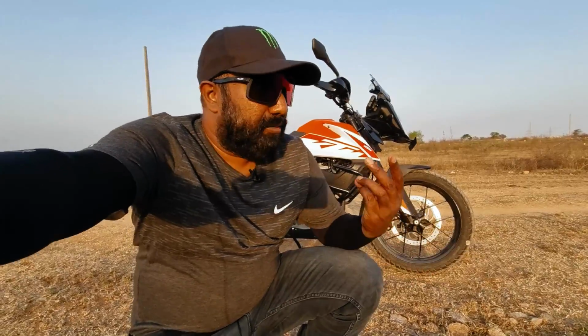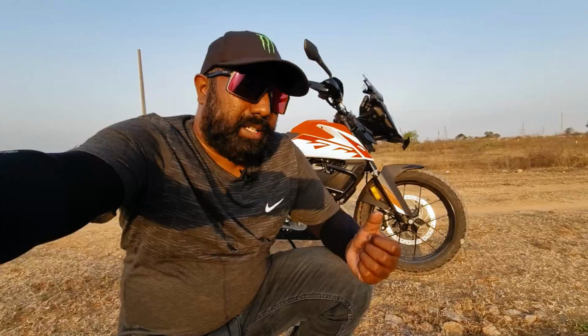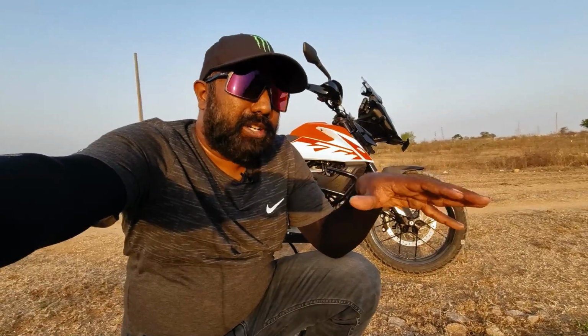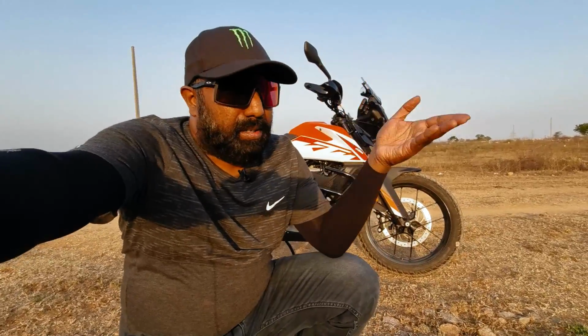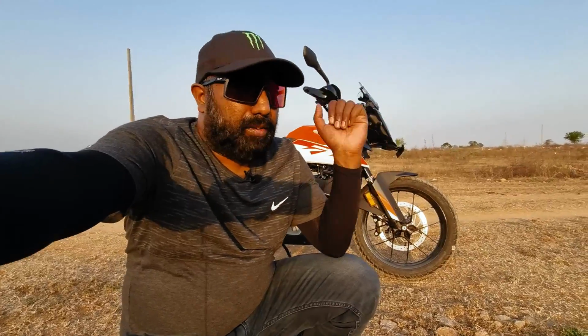More refinement, good bottom end torque, very instant, clean power delivery and torque delivery throughout the rev band, a perfect balance of mileage and economy and performance, and very good stability on tarmac through straight line or corners or twisties, as well as great confidence while tackling off-road conditions.